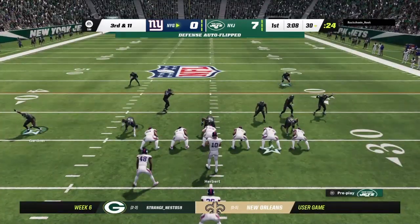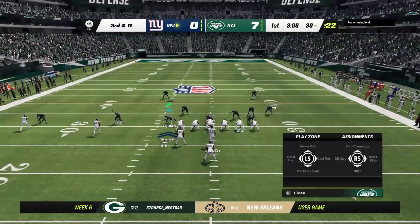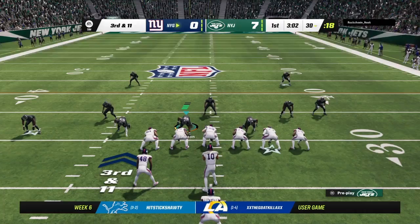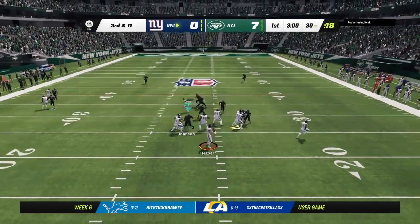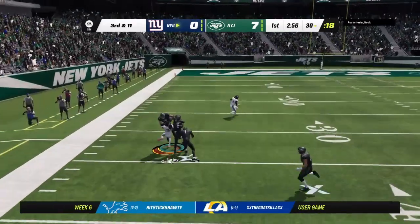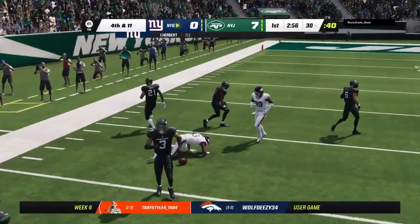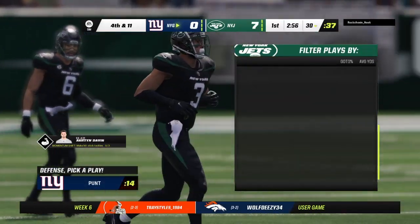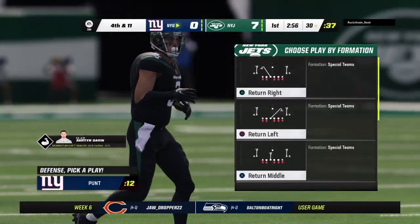We're backed up here. Tough spot, needing 11 yards to pick up the first. Going to throw on 3rd down with Herbert. He'll fire this deep for Gallup. And this will be incomplete. Both players with a shot at it that time, but neither coming away with it.